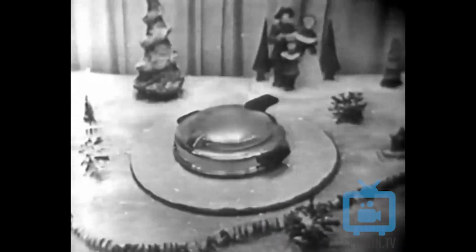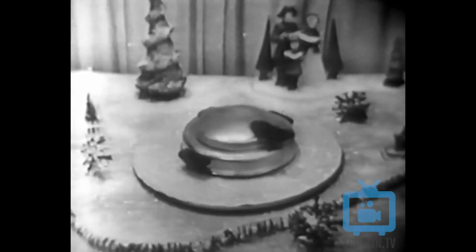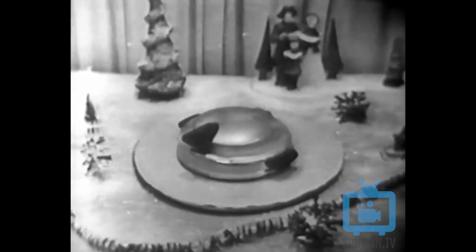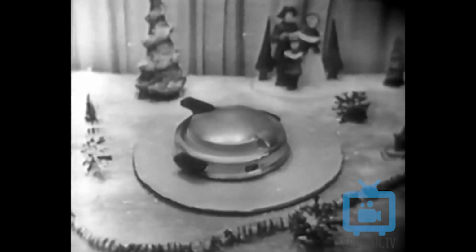Let's look at this one. The best waffles ever for Christmas breakfast, because it's a Westinghouse automatic waffle baker. Just set it for the kind of waffles you like best. A tiny signal light tells you when it's time to pour the batter and to take the waffle out.